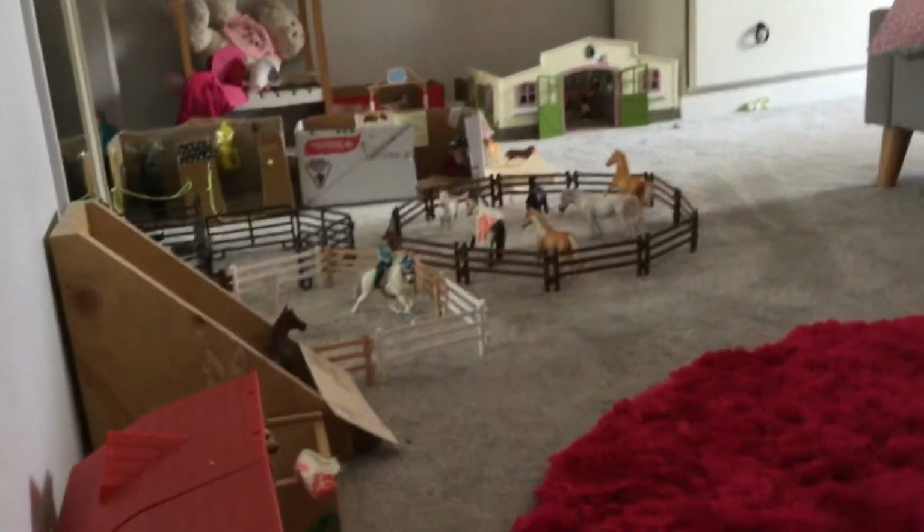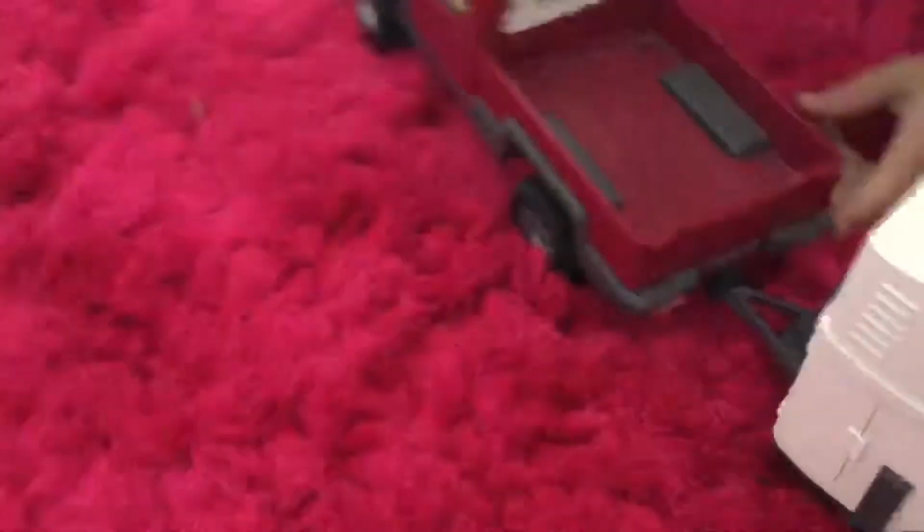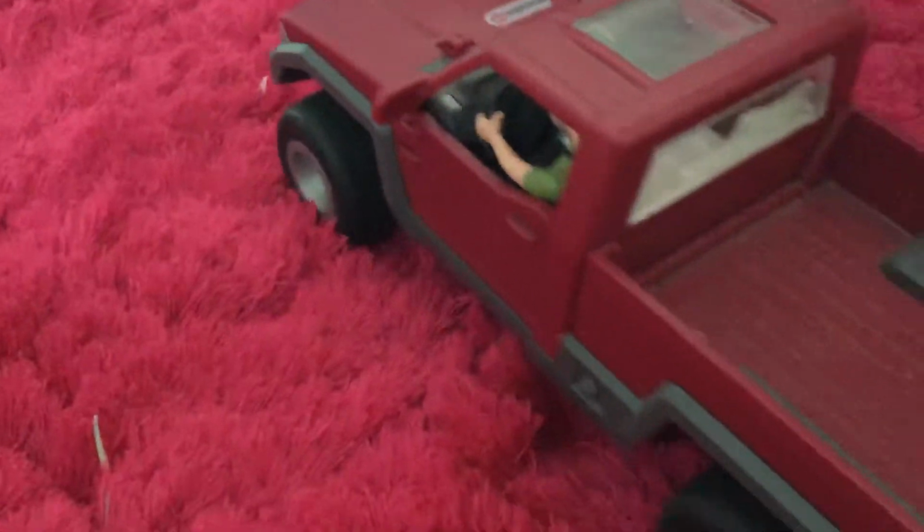So today I'm going to be doing a 2020 September barn tour. So, if you just come in from here, we have some long grass. We just have a horse trailer with no horses in it. And then we have a car. And I don't know what they're doing, coming to collect a horse.